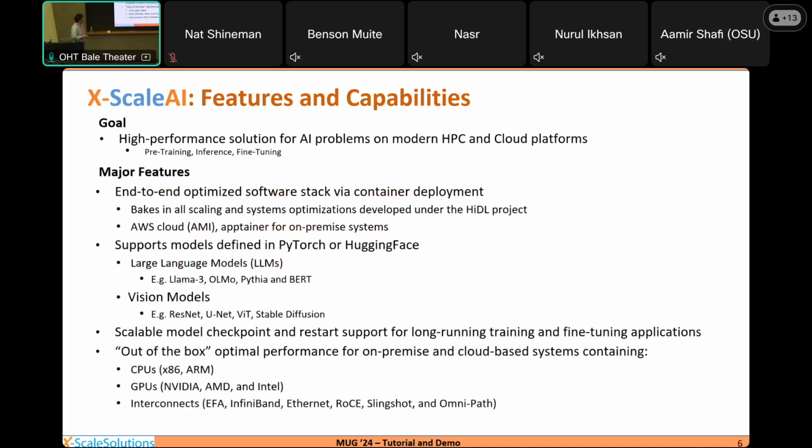So next we're going to talk about the X-ScaleAI product. With this one, we focus on providing high performance solutions for AI problems on modern HPC systems as well as cloud platforms. The capabilities we focus on are training of AI models, as well as inference and fine-tuning of the models. The major feature we emphasize is an end-to-end optimized software stack with containers and continuous deployment, okay?